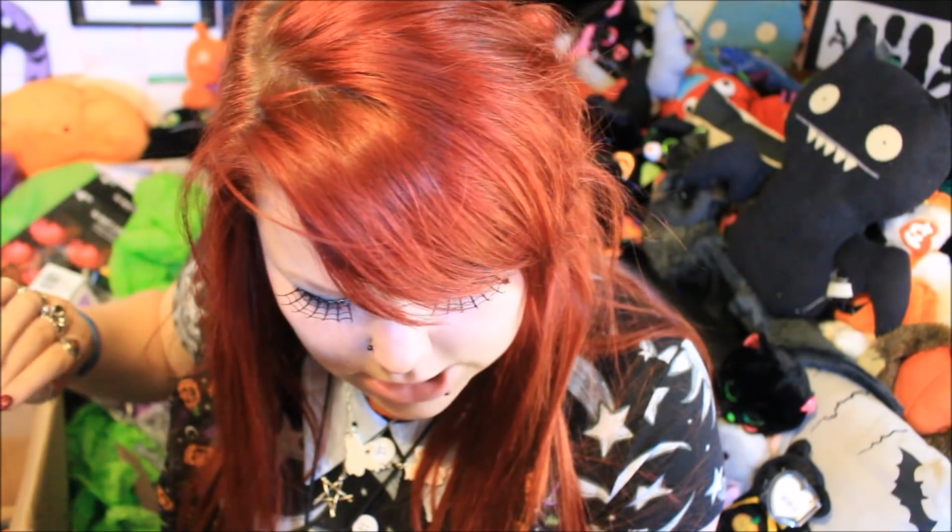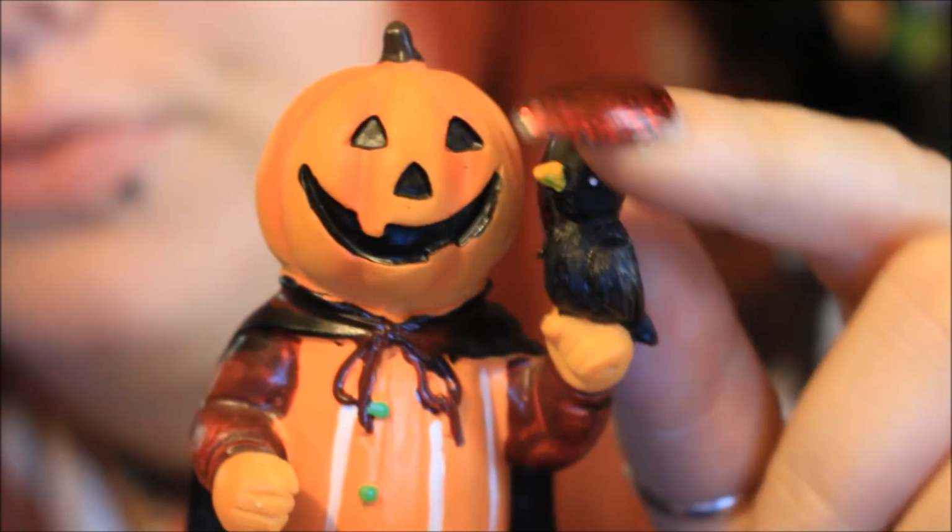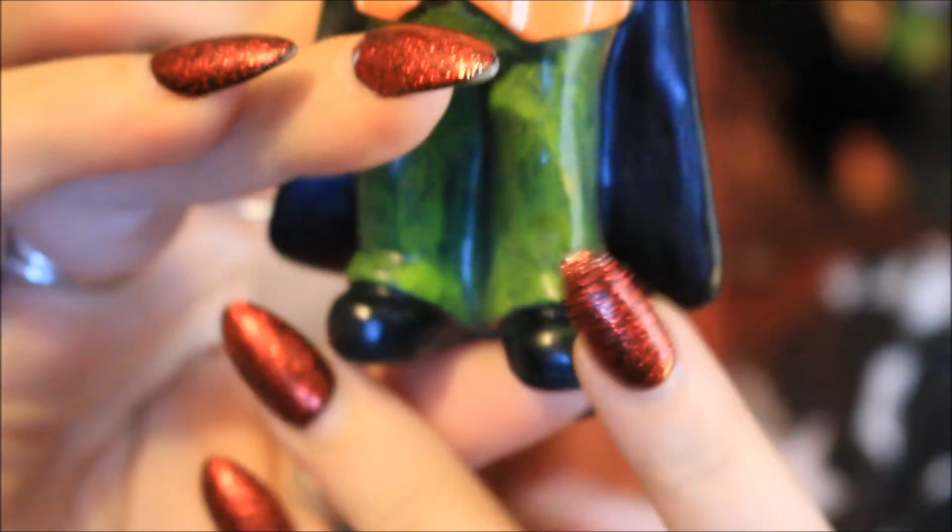So it is a tiny bit chipped, but it doesn't matter. Luckily it chipped on a bit that I can very easily cover up, but it's a little pumpkin man. He's a cute little pumpkin guy, holding a little crow or maybe a raven in his hand. He's got a stripy jacket on and a really long cape and little green trousers, and there you can see it's got a tiny little chip, but I can cover that up so easily, and his little shoes.